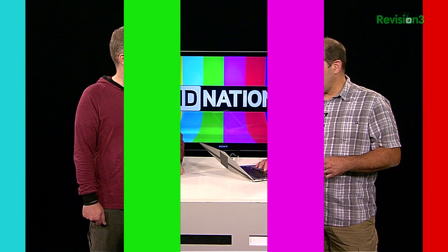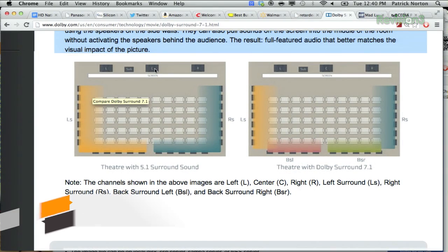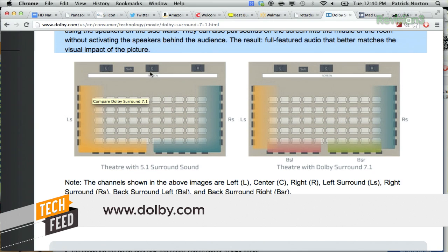So, you know, it's kind of funny. To make sure everybody understands what those last two 7.1 channels are, we're up on Dolby. And basically, if you're in a theater with surround sound, you have regular 5.1 surround sound. You've got a center channel, a left channel, a right channel, a subwoofer positioned in a way that you cannot tell where it is.